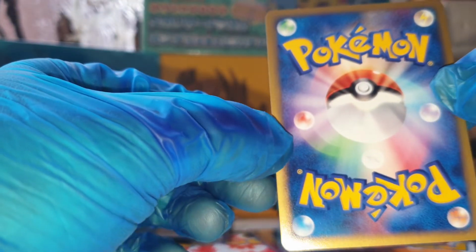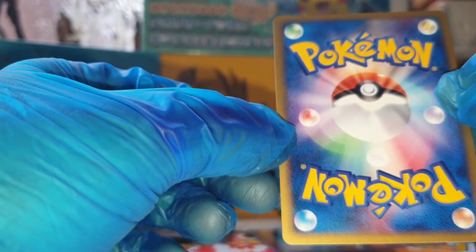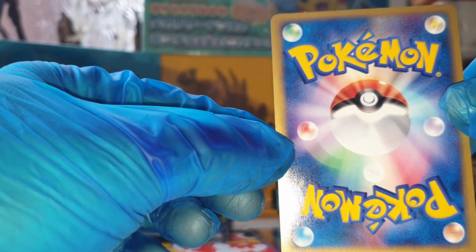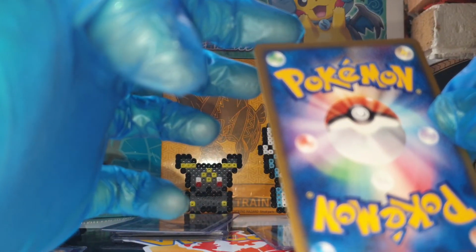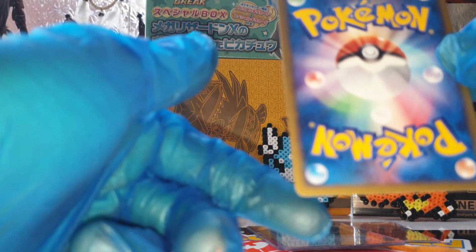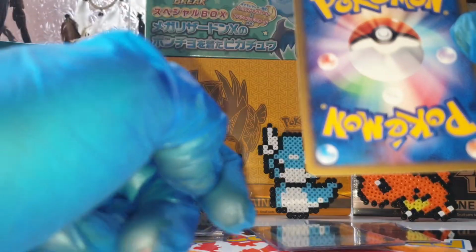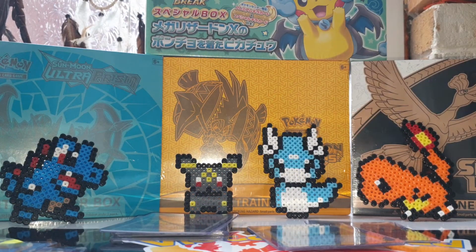On the back, there's no scratches on the back, which is really good. A little bit of fluff on that top corner, see if we can get it off. Yeah, it's gone. Little nick in the bottom corner there, but you can barely see it. That's just me being critical. So yeah, very nice card.